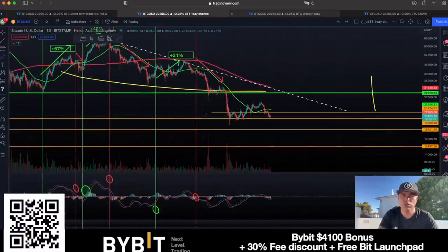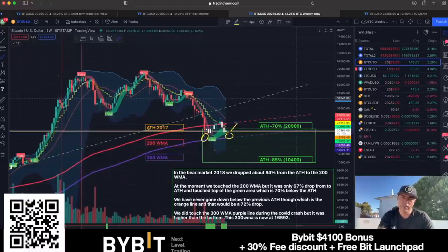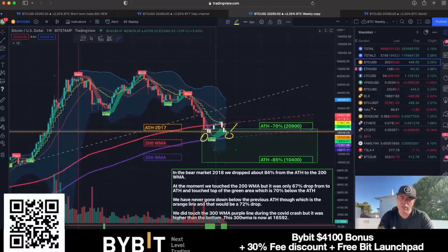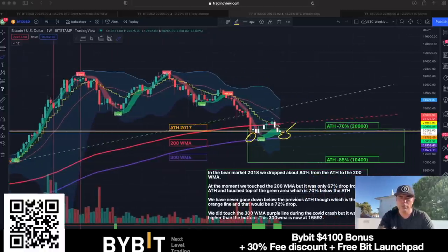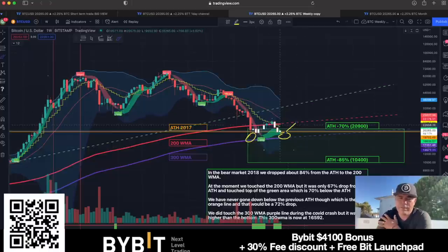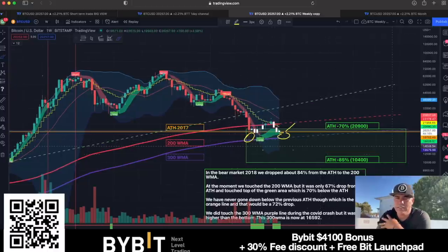Now let's zoom out and look here at the weekly. At the weekly, we can see that we are still down below the 200 weekly moving average. That is the red line. Do we want to be down below that 200 weekly moving average? No, we don't, but we sadly are. And that means we need to fight that 200 weekly moving average. It's around 25K. We are at the moment at 20K. The 300 weekly moving average, that purple line, is now at 17,300. We already touched that once in the left circle, and we can touch it again. That would be a double bottom on the 300 weekly moving average.